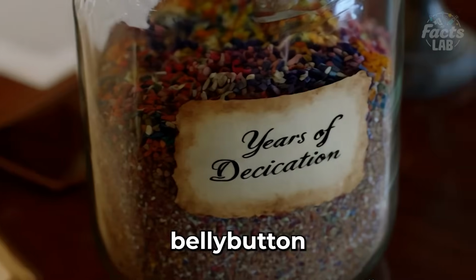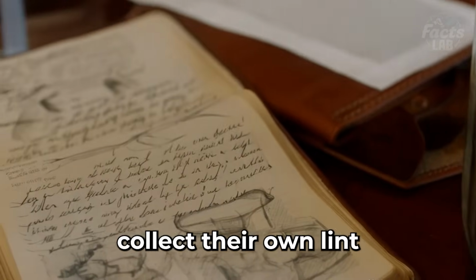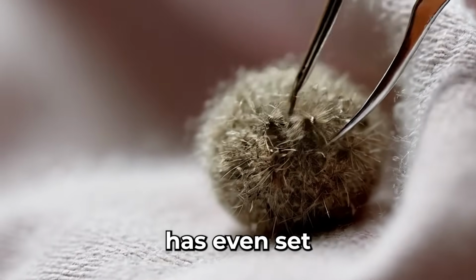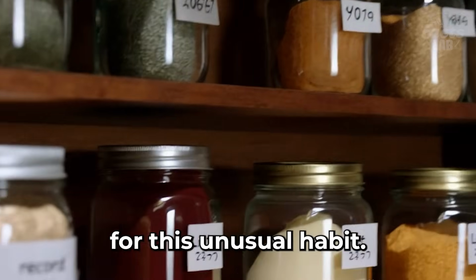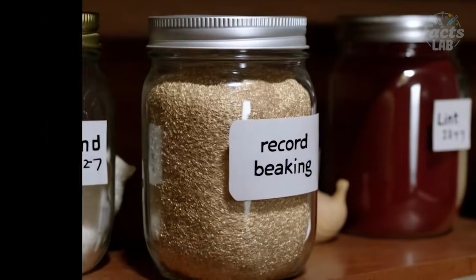15th, belly button lint. It might sound absurd, but some people collect their own lint as a personal experiment. One Australian man has even set a world record for this unusual habit. It's proof that, truly, anything can become a collection.